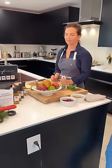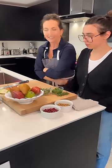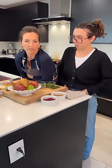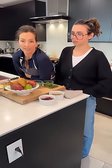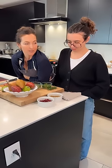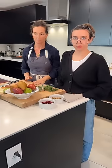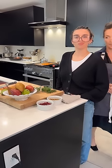Wait, so which one's your favorite? It's so hard to say. Depends. Which one on ice cream? I mean, I love them on ice cream. I love the black cherry on ice cream. That's really good. Never thought of that, huh? With a little bit of dark chocolate. It's really good. I've seen a lot of people putting olive oil on ice cream recently. Just regular olive oil? It's great on ice cream.